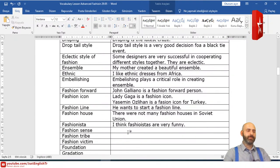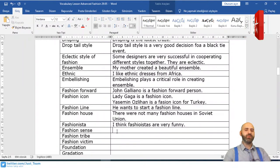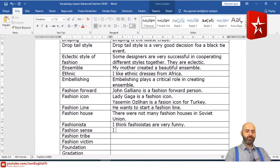Fashion sense. We use this thing, fashion sense, if we want to describe someone who has very good understanding of fashion and how to match different things. We don't need to use fashion sense only for designers. Like, I know someone who dresses very well, so this person has very good fashion sense. I will write about myself. I guess I have a fashion sense.